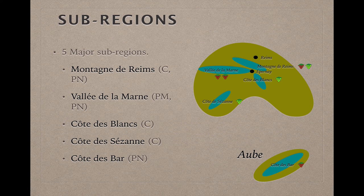In the north, Montagne de Reims is planted to Chardonnay and Pinot Noir. The Vallée de la Marne is where most of the region's Pinot Meunier comes from, as well as some Pinot Noir. The Côte des Blancs and the Côte de Sézanne are planted heavily to Chardonnay, and to the south, the Côte des Bar is very much about Pinot Noir. You won't necessarily see these regions on labels because most houses pull grapes from all over the greater Champagne region when making their wines. But the names may come up in discussions of wines made by smaller producers deliberately sourcing their grapes from a small area.